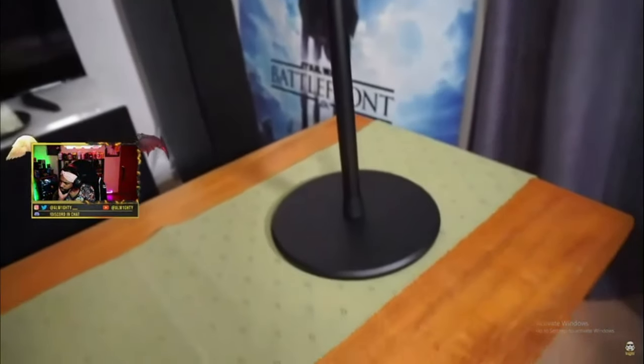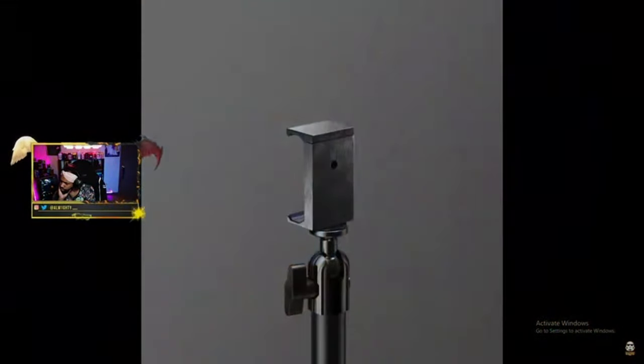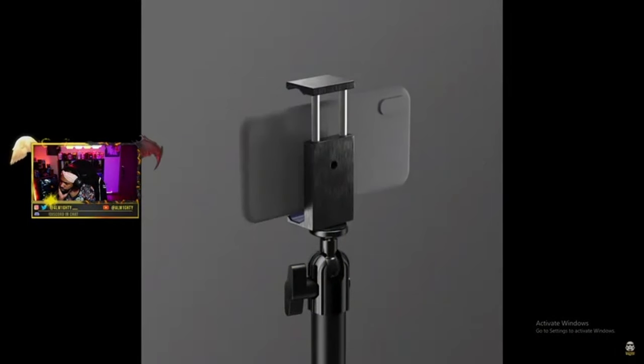Lastly, they do also have a smartphone holder that you can switch out the ball head for if you want to use the mount to film with your phone or similar, but since I don't really use my phone that way, I didn't ask for one of those.